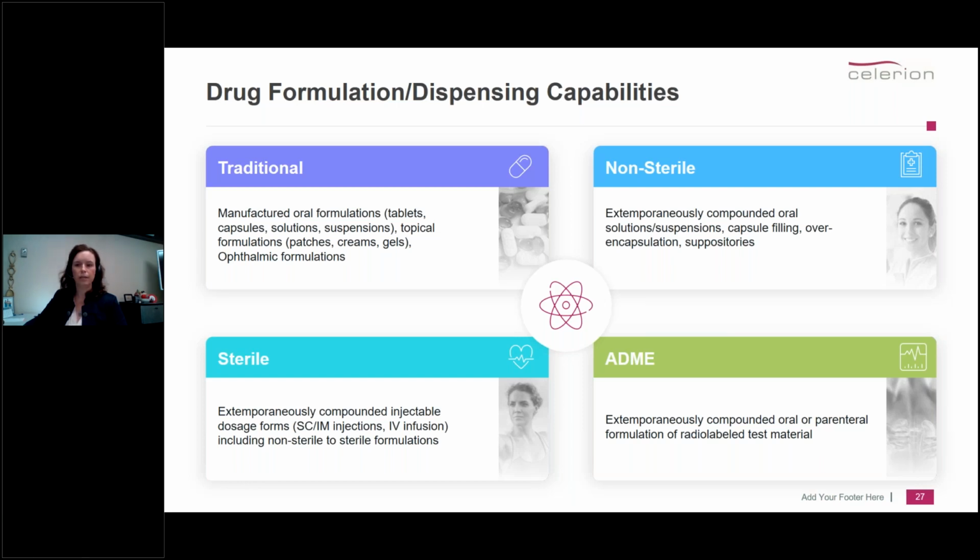Non-sterile and sterile extemporaneous compounding typically involves the use of API and excipients to develop a final formulation with the use of a master formulation record. ADME, or radio-labeled studies, are almost always extemporaneously compounded and can be sterile or non-sterile. In order to run an ADME study, the CRO must have a radioactive materials license.